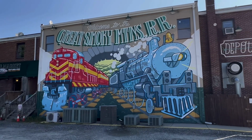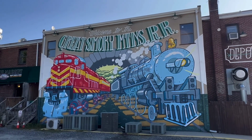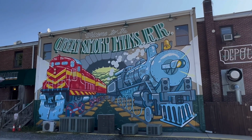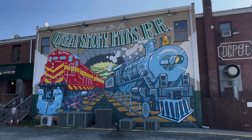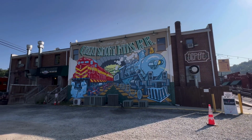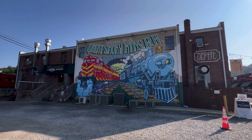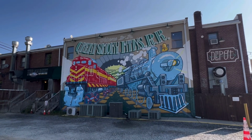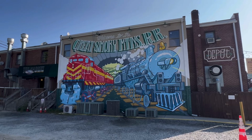Good morning, everybody. Welcome to Bryson City. We're doing the Great Smoky Mountain Railroad train ride today. Something super, super cool we've been looking forward to. We booked quite a while back, and here we go. Let's check out this train ride and what it brings us.